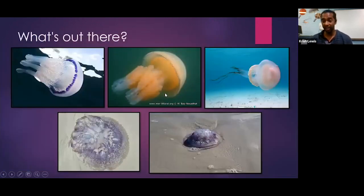We also are the only country in the world that have all three species of rhizostoma jellies. We've got rhizostoma pulmo, which I'm sure lots of divers have seen along our coast, and it was also in a video that we saw earlier. We've got rhizostoma octopus, also in our waters, and then a very popular jellyfish, rhizostoma luteum. That is a jellyfish you normally see washing up on the beach, and they've got these four balls in their head as one of the distinguishing features.